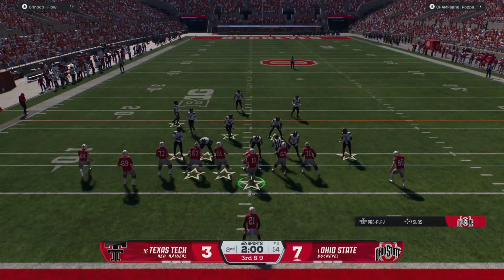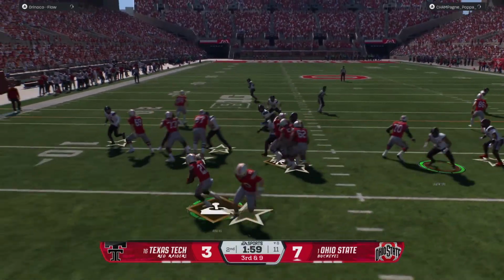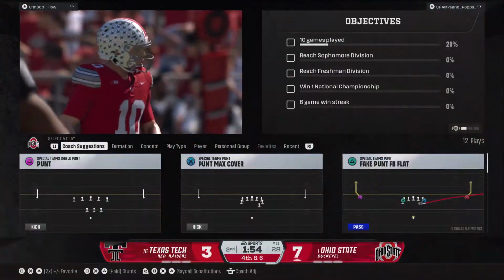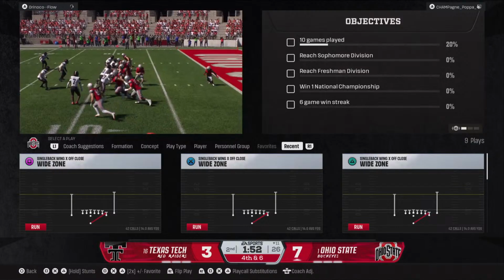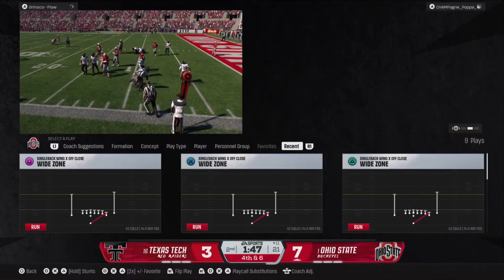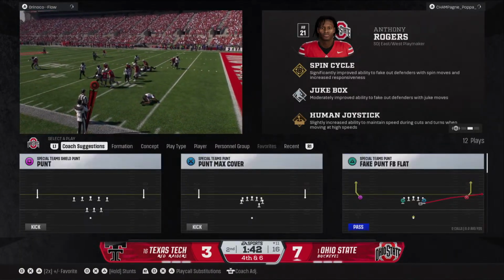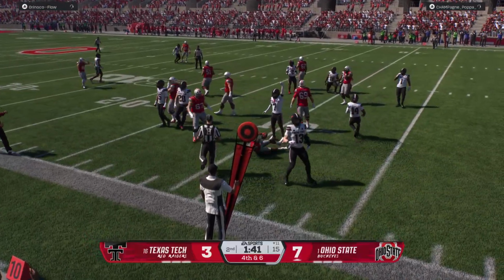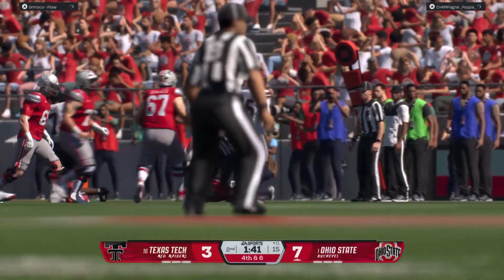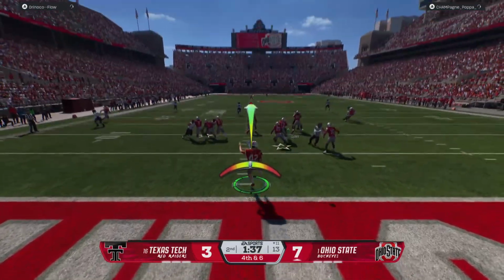It'll be 3rd and long. Rides to the back. He is not going to get there. Stopped short of the line to gain, and it'll be 4th down. The Buckeyes decide to punt it away. Getting our first look of the afternoon at the punter.